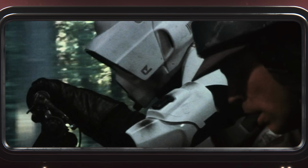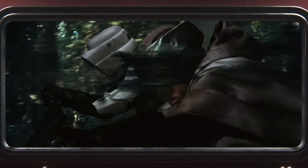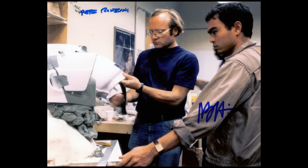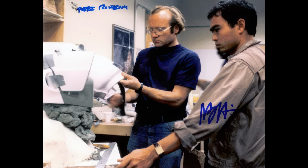Another really interesting bit of helmet trivia is this marking on the Scout Trooper helmets. This actually isn't just some random symbol, but is actually the personal logo of ILM artist Peter A. Ronzani, who primarily worked on fabricating armor for this film. Here he's pictured working on a Scout Trooper costume with Nilo Rotis. If we look closely at the symbol, we can see that it is a stylized combination of the letters P, A, and R, Peter A. Ronzani.